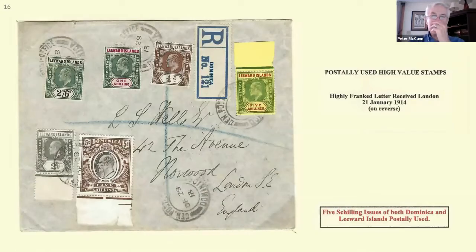Here's another example, and this goes back to two things I've talked about briefly before. The fact that these high value stamps, and here you have 2 5-shilling stamps on an envelope from Dominica in 1913, and got to London in January 1914, sent in, was it December 29th? So it illustrates two things. Again, you never see these high 5-shilling stamps used like that on a letter. Sure, it's overfranked, but it's great to see them. They're beautiful stamps. And they show the fact that collectors wanted these and sent them to themselves to have a piece of a letter that had both of the stamps on them.